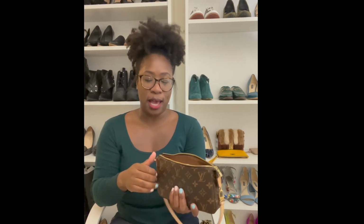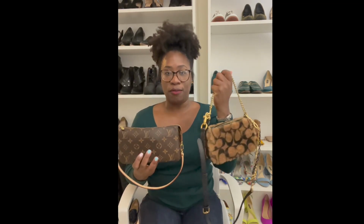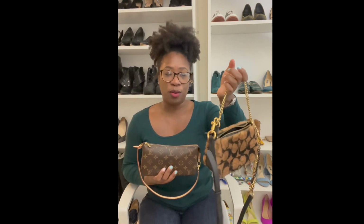I think the difference is that I can probably put a little bit more stuff in here, and I could definitely have sunglasses on top of this. So this is bigger in terms of being able to fit more things and just actually being bigger. But I think that this right here is definitely a very close second if you cannot find this one. And this one is great on its own.